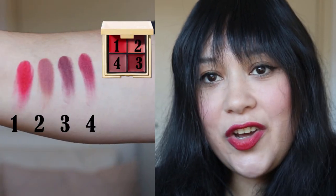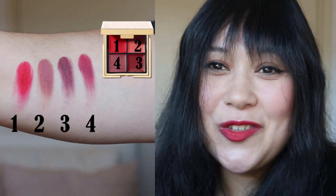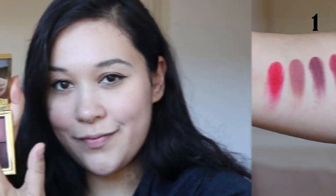So I did demo all of the colors for you. I'm first going to show you the swatches. And I'm gonna name all the colors 1, 2, 3, and 4, and then I'll demo all the colors for you.